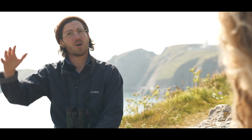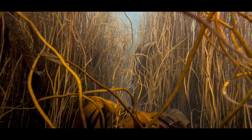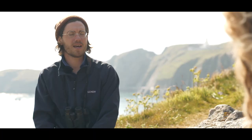But we've also got lots of rocky reefs around, particularly the more exposed west coast. And then obviously in the more sheltered areas, we've got lots of algae, particularly things like kelp, which form these beautiful underwater forests. Yeah, lots of different habitats.